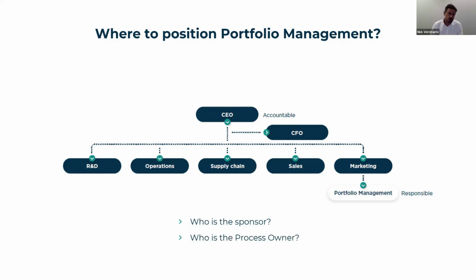Then the next question is to ask who is the process owner, who is actually facilitating the portfolio management process? And we see in a lot of cases, supply chain understands the challenge around portfolio management well, and is also quite impacted by a poor portfolio management process. So there is an opportunity for supply chain to really facilitate, not to take the portfolio decisions, but really facilitate the process around portfolio management.